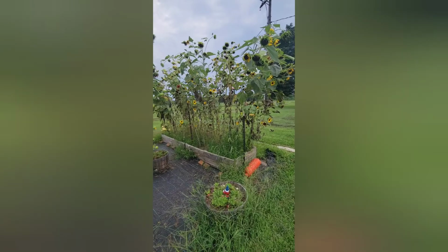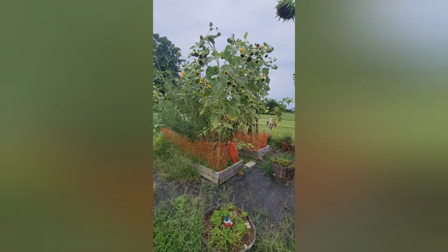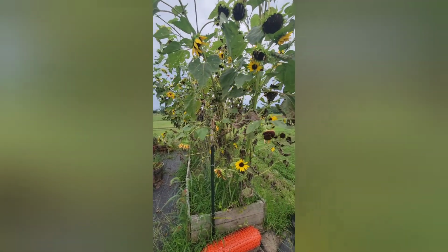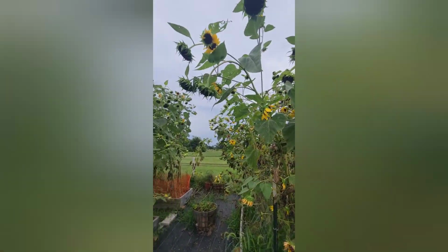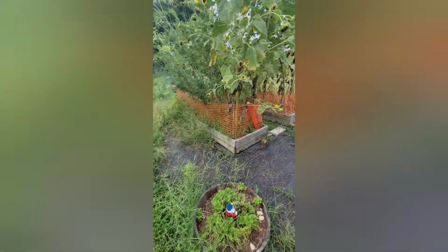There will not be sunflowers here next year. I didn't even plant any of these this year. This was all volunteers from last year. And yes, they're amazing, but they're killing my beds.